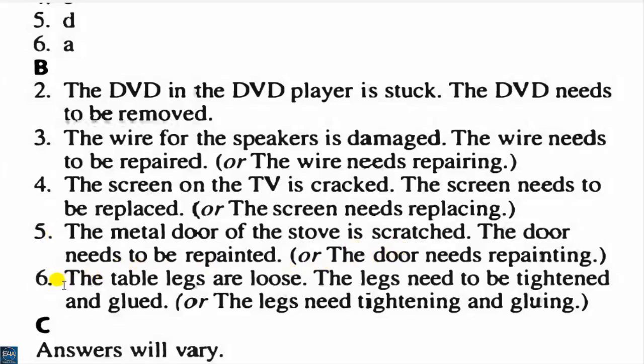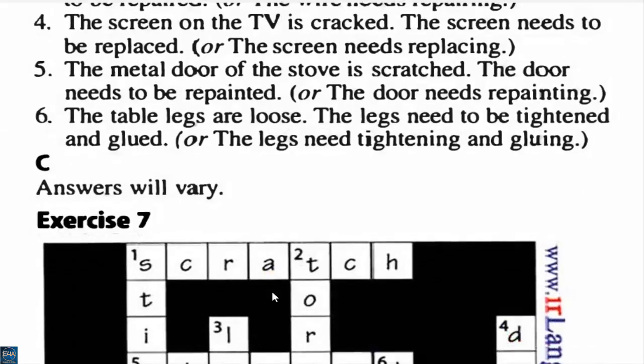6. The table legs are loose. The legs need to be tightened and glued, or the legs need tightening and gluing. C, answers will vary.